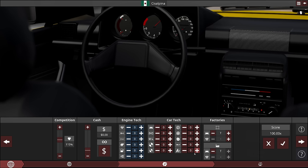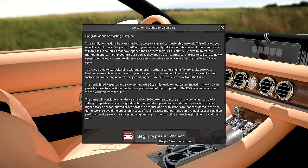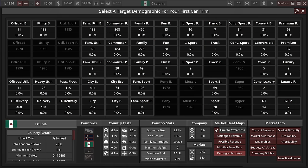Let's work on the first car built in the shed and take it to the bank to show them our plans and capabilities. Our first target demographic is purely based in Fruinia and it's in the light sports area. We will not enter the premium market early, we go into light sports, no fancy interior, just pure driving machines, and see if we can find a market there for us.